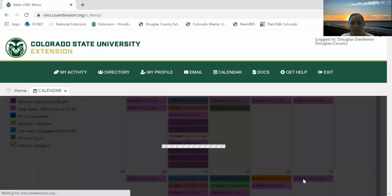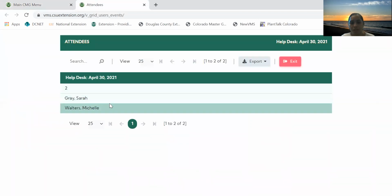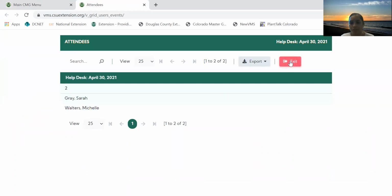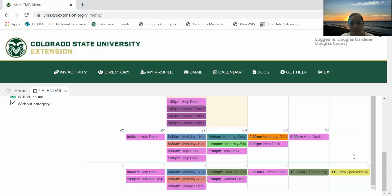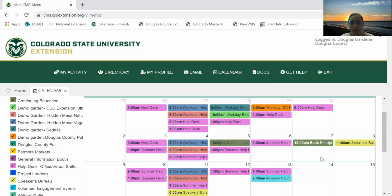And this is because this is the orientation for the apprentices all these 2 weeks. So for example, on the 30th, we click on it and it says this event is full. And if we click on the attendees, we will know that is the space for Michelle Walter, she's an apprentice, and Sarah Gray, that's her mentor. So that's how you can check. So then let's say, for example, I wanna go back and go into May. This is when it's gonna open.